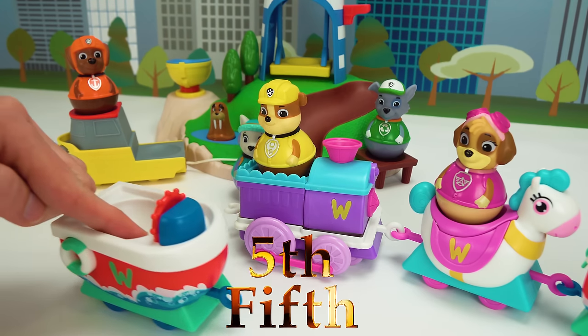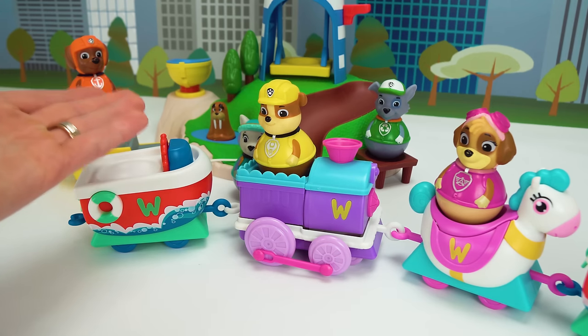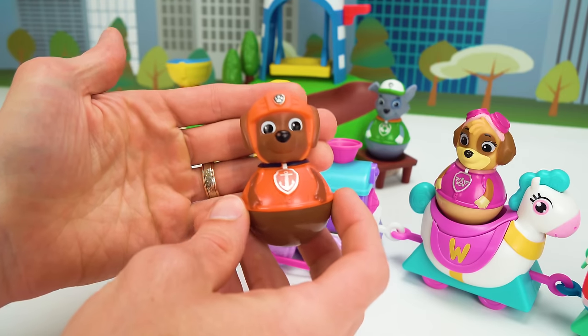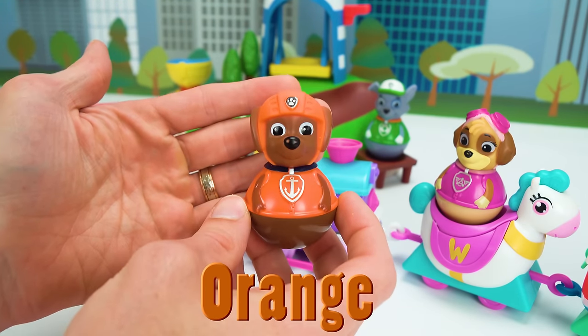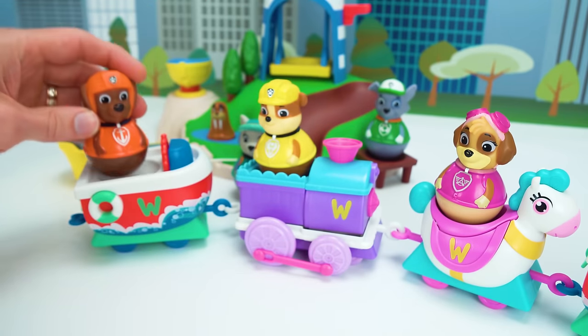Here comes our fifth train car, and it's another boat-shaped one. Let's pick our water pup, Zuma. Zuma is orange, and he loves water. Let's dive in. Here you go, Zuma.